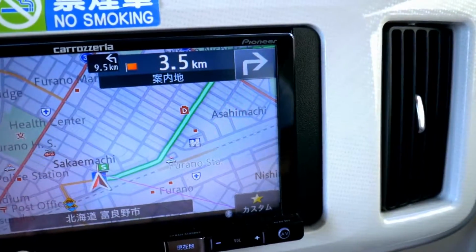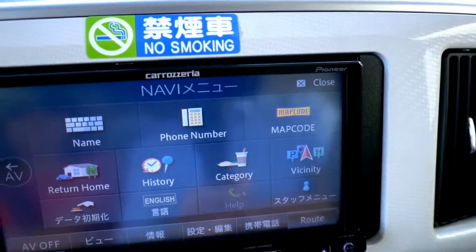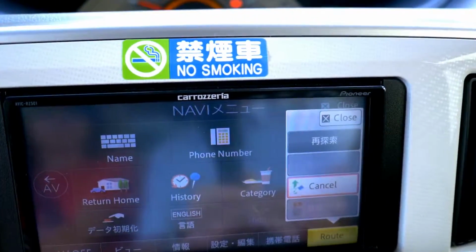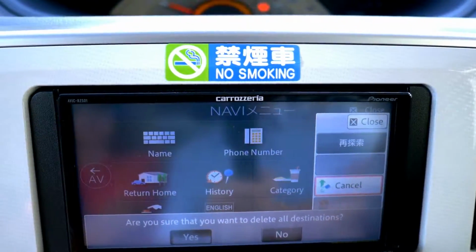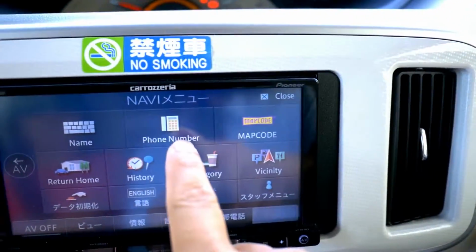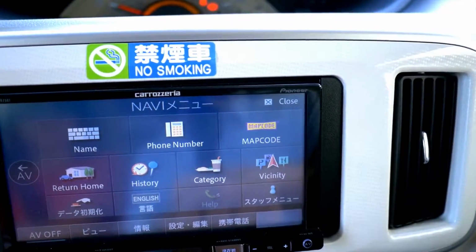If I want to exit this route and cancel it, just go to the main menu, route, and cancel. Finding by the phone number is pretty straightforward. You just key in the number and the list of locations will appear.